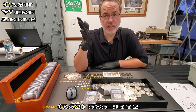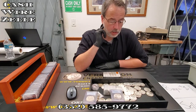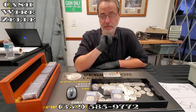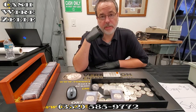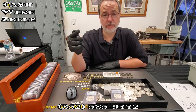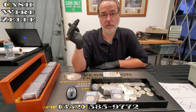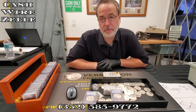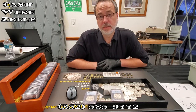Now, all of these are NGC or PCGS graded. There's no ANACS or ICG. Some of the cases may have little scratches and scuffs on them, maybe little bits of toning here and there. Ones that have major toning are noted in the notes for the coin. We buy and sell these all the time, guys. So the table will change as time progresses. You may call up tomorrow thinking that a coin there is available for sale and it's sold. So just keep that in mind.